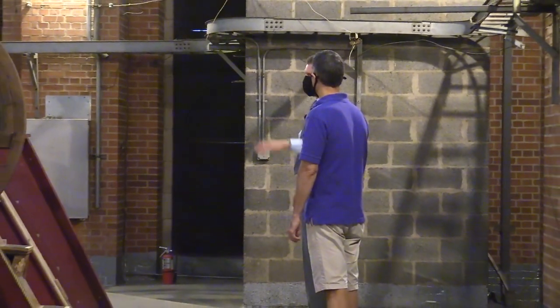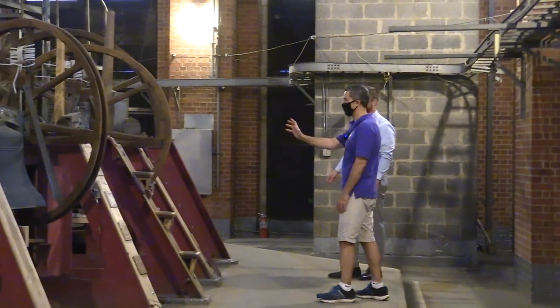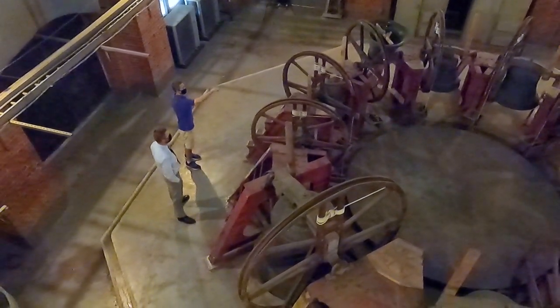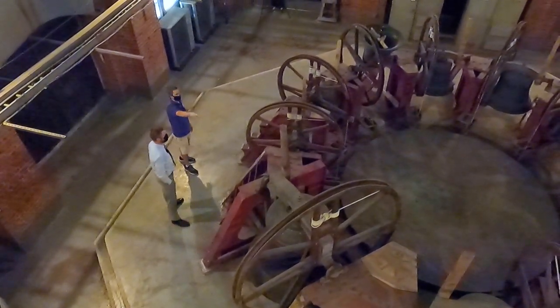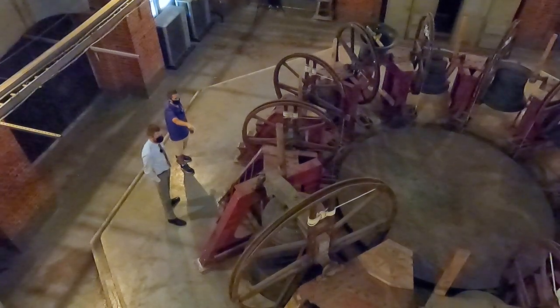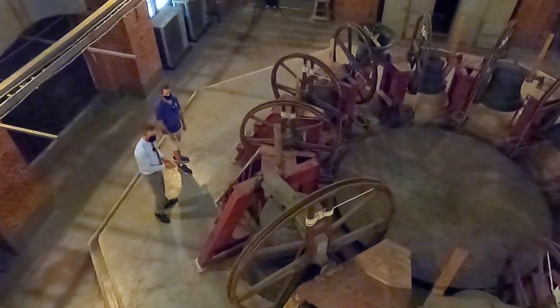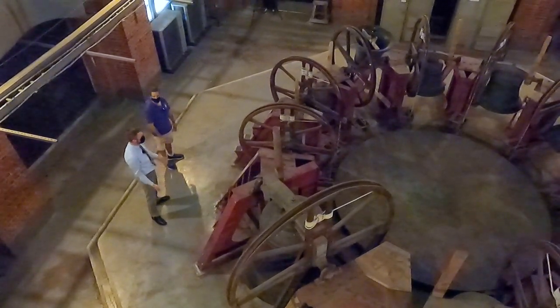All right, Rob, so this is the smallest bell and then the largest bell in the room. Right, this is 608 pounds and then they increase in weight as you go around the circle. Each bell has a different note until you get to the largest bell, the 10, which is 3,588 pounds. 3,500 pounds and 88 pounds. That's amazing.